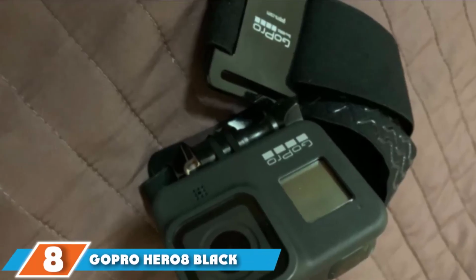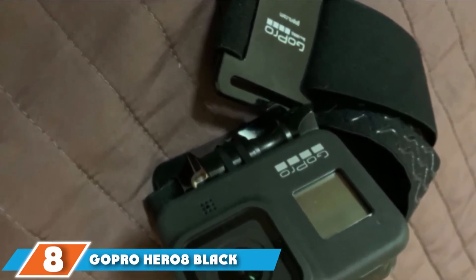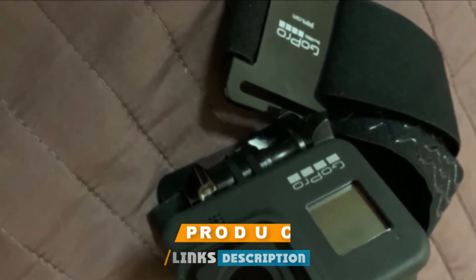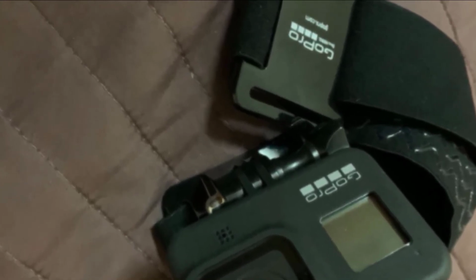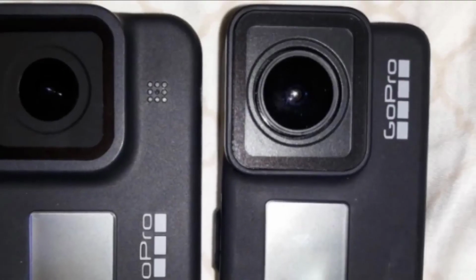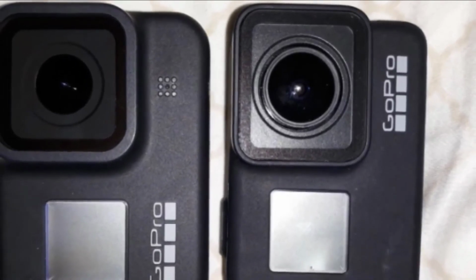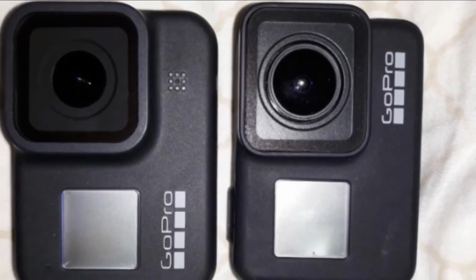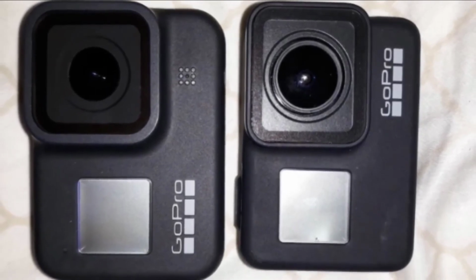The number 8 position is held by the GoPro Hero 8 Black. The GoPro Hero 8 Black is the ultimate action camera with a tough build that can withstand water and knocks. Under that outer shell is a super powerful system that can capture up to 4K footage at 60 frames per second. This comes with some of the best image stabilization out there and offers lots of preset modes to suit what you're filming. Granted, there is no front-facing screen, and despite having voice controls, these aren't the most reliable, but with that super strong build, that doesn't even require a case for underwater use.